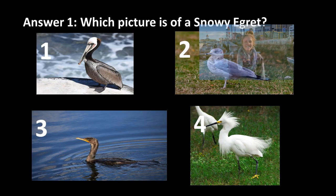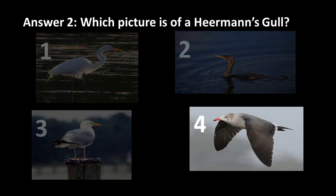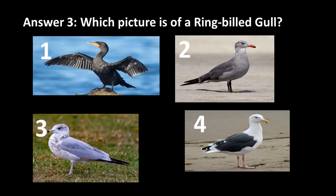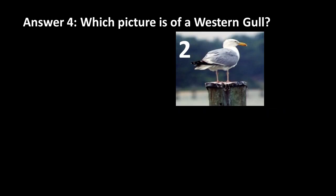Did you write down the correct number for each answer? Let's check. Great job on your bird ID.